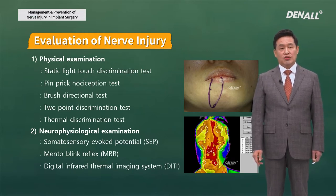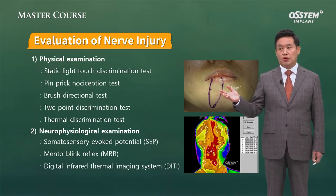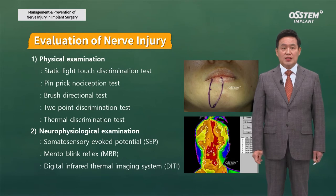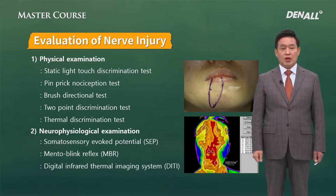In the case of motor function, EMG can be used to see how much of a percentage damage has occurred. There's neurophysiological examination, such as somatosensory evoked potential, and there are efforts made to objectify it. However, it is difficult to objectify how much damage has occurred to the nerve. In this case, visual analog scale or VAS should be used. You should ask the patient out of 1 to 10 how severe the symptoms are. Subjective aspect is included, therefore, it is extremely difficult to objectively evaluate nerve damage.